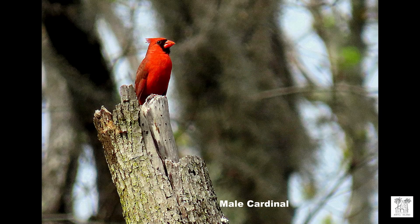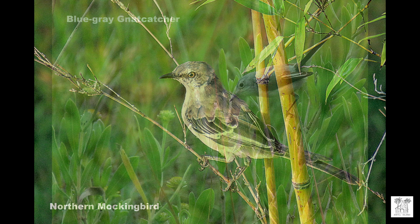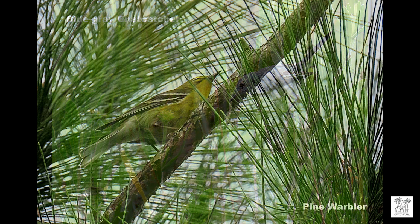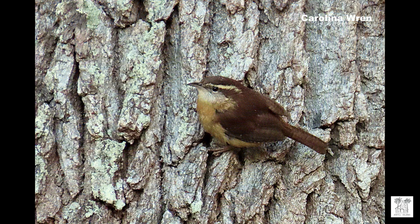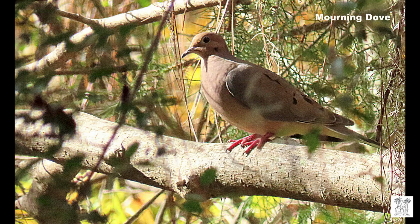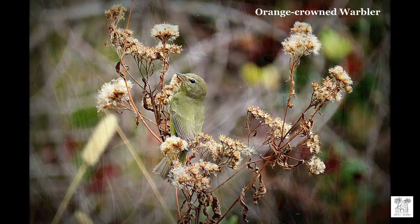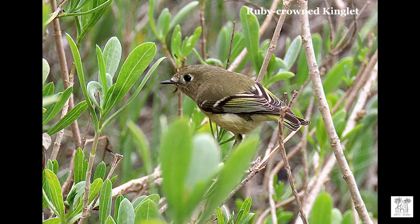The northern cardinal, northern mockingbird, the blue-gray gnatcatcher, pine warbler, Carolina wren, yellow-rumped warbler, mourning dove, orange-crowned warbler, palm warbler, and a ruby-crowned kinglet.